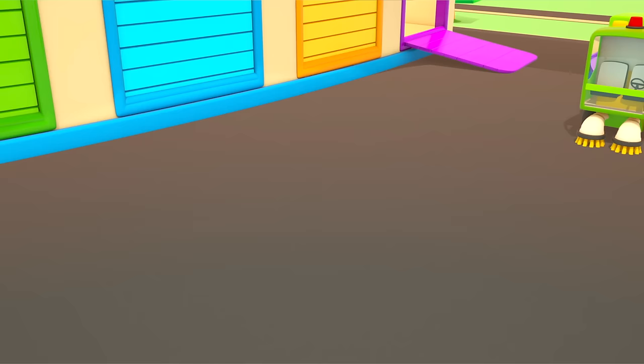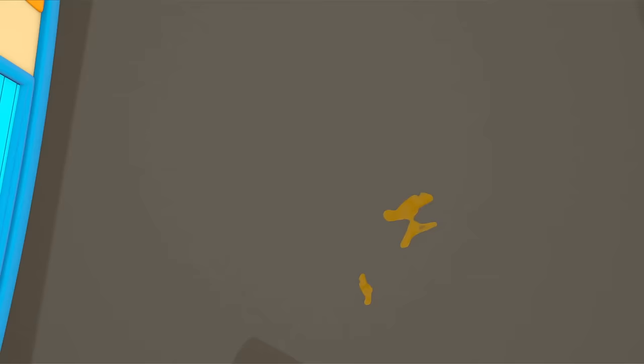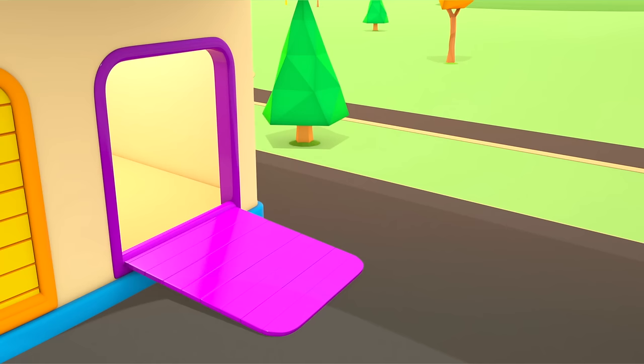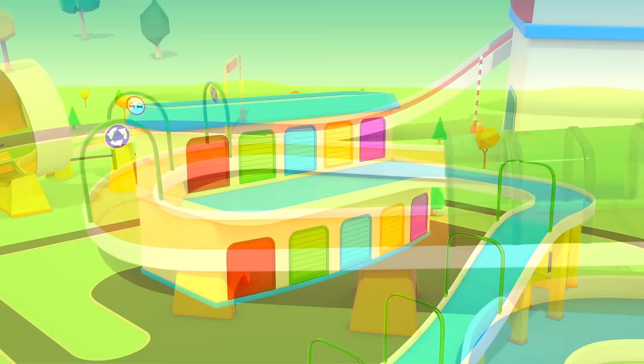This is a sweeper. It cleans the roads. Thanks, cars. Ha ha ha!